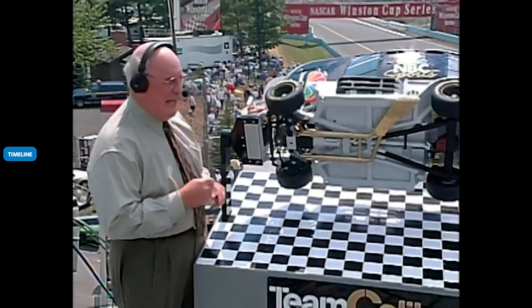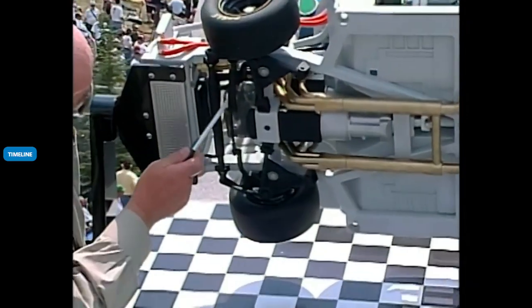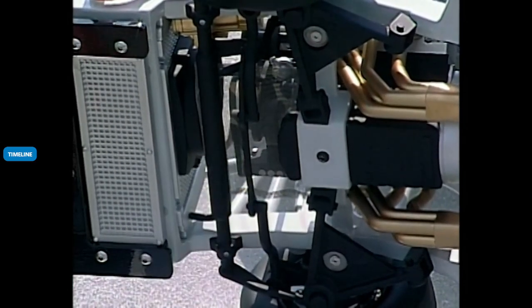Roush Racing, Team Caliper 360. Some guys are taking screen wire and putting underneath the bottom of the engine so those stones will not go up and dislodge those belts off the cars. Smart thinking.